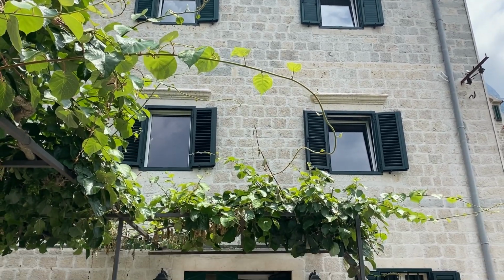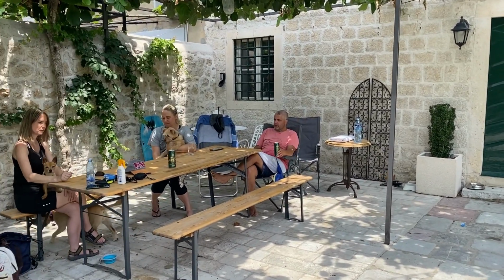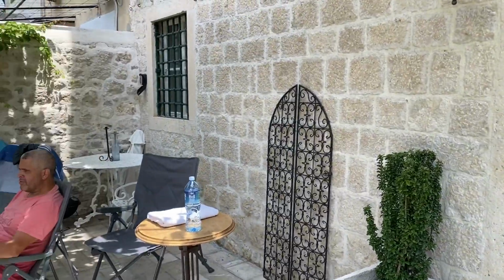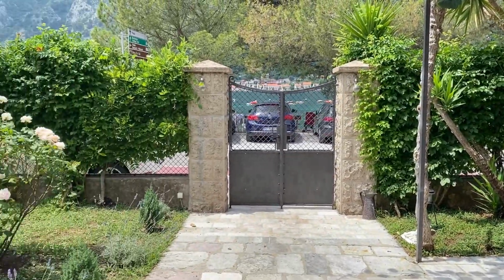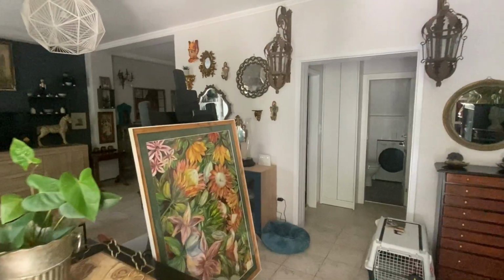So here we are at this beautiful stone waterfront building that was the original purchase in 2017 for this family, and it was a redo. They did a renovation here, and so you've got this beautiful outside yard here, and the backyard is huge. So let's go ahead, we'll take a look inside the house.